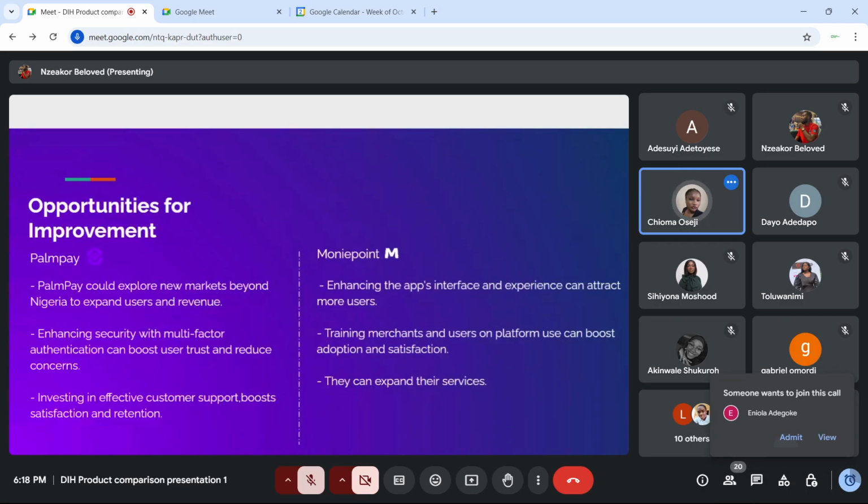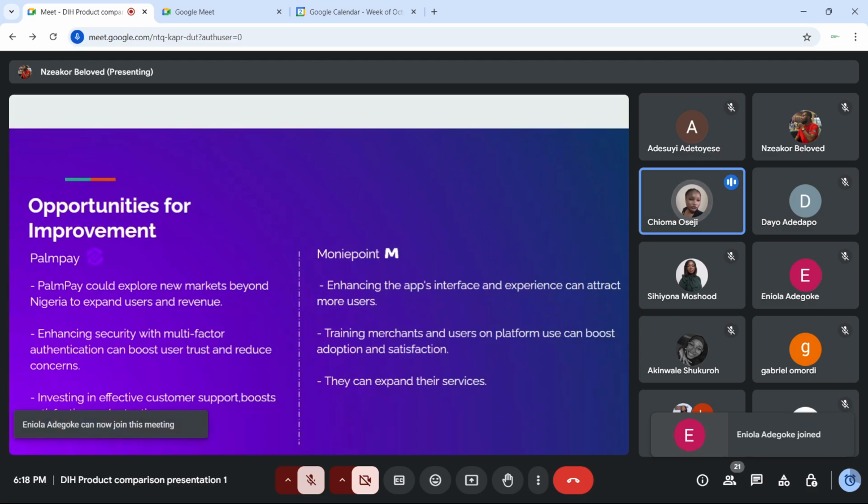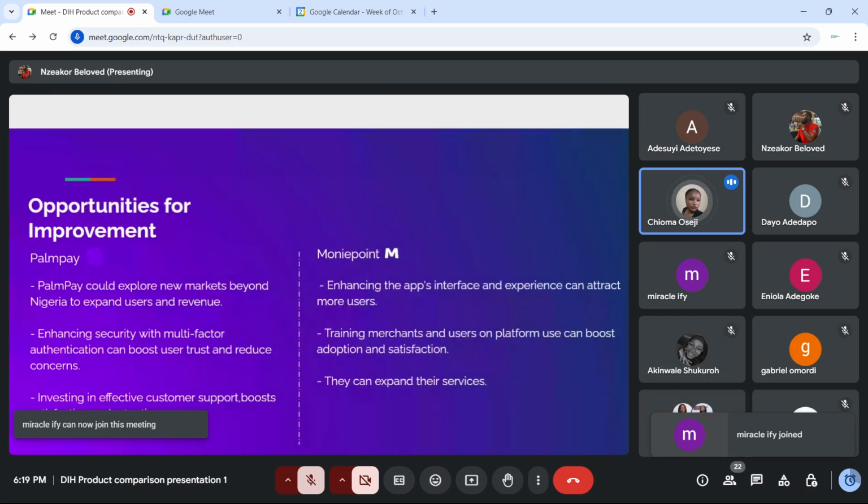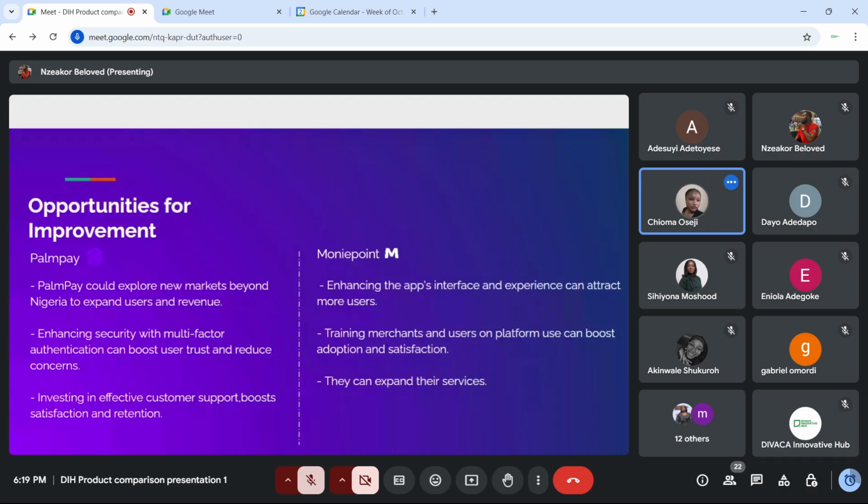Opportunities for improvement. PalmPay can explore new markets so that they will expand their users and revenue. They can also improve their security so that they can boost trust and reduce concerns. They can also invest in customer support. While MoneyPoint can improve their app interface. Their app interface is not that good. It's not easy to use. They can also train users and merchants on the platform. They can also expand their services because their services are kind of limited compared to PalmPay. Next slide.